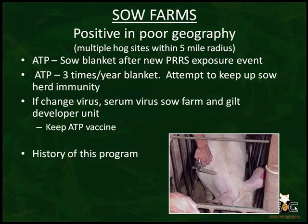Hey, Mike, real quick, maybe just a point of clarification for those maybe who aren't veterinarians in here, what ATP is. Oh, I'm sorry. Yep, that's a good point, Chris. ATP is the modified live virus, vaccine virus, that actually BI sells and we use. So it's a method that we would use in control. It's a live vaccine, but it's designed to help control PRRS.